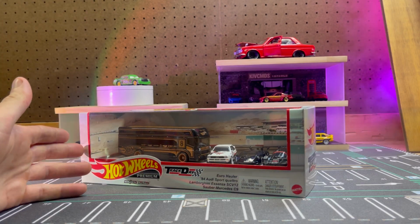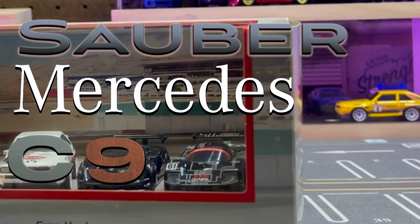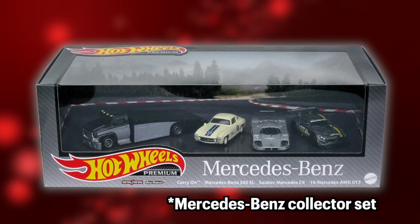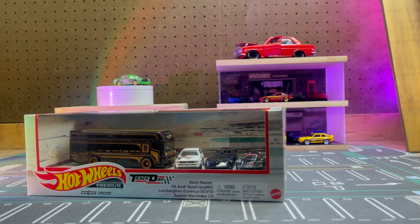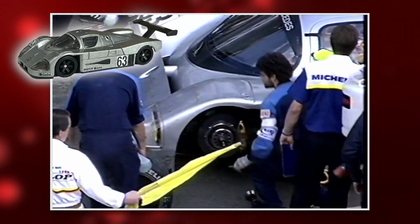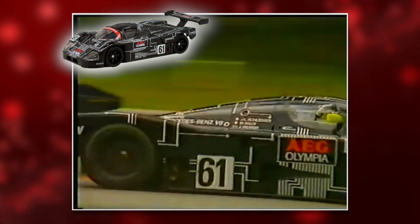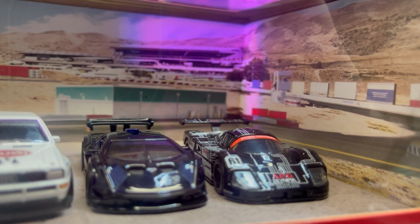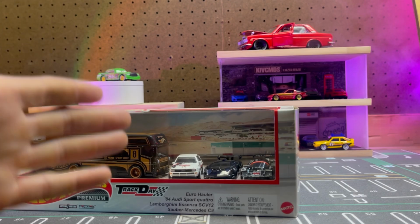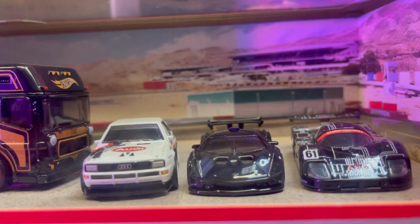Flipping over to the Hot Wheels side of things, the Sauber Mercedes C9 was first introduced in the Hot Wheels universe in 2021 in the Sauber Mercedes collector set, and designed by Mark Jones. With only 2 castings in its Hot Wheels history, the first is a replica of the one driven by number 63, who won the 1989 24-hour Le Mans, and the second replicating number 61 AEG Olympia circuit board, which won the 1988 World Sports Car Championship. Both castings feature detailed taillights, along with the number on the hood and side, and the Sauber Mercedes on the windshield.